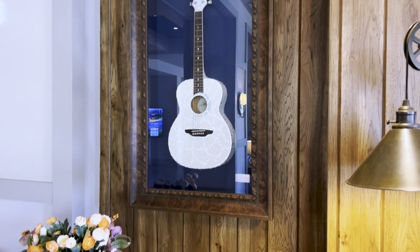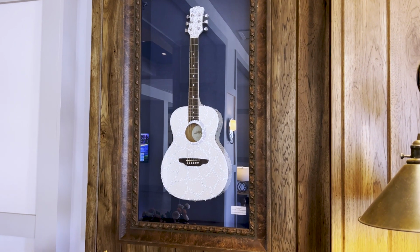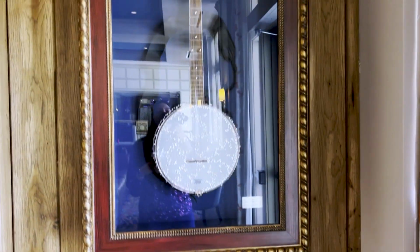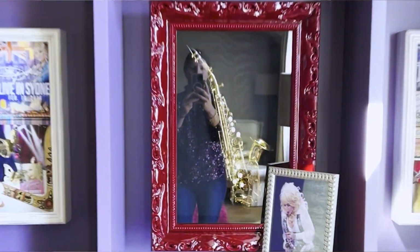The other cool thing about these lounge areas is they have her actual instruments displayed around the resort. Here's a banjo. She played all kinds of instruments. She actually played the saxophone, so how cool is that?